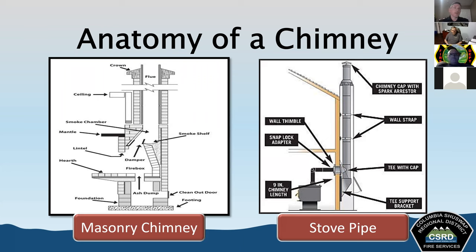So let's start over with these. You can see the smoke shelf on the masonry chimney. It's located between the firebox and the smoke chamber.